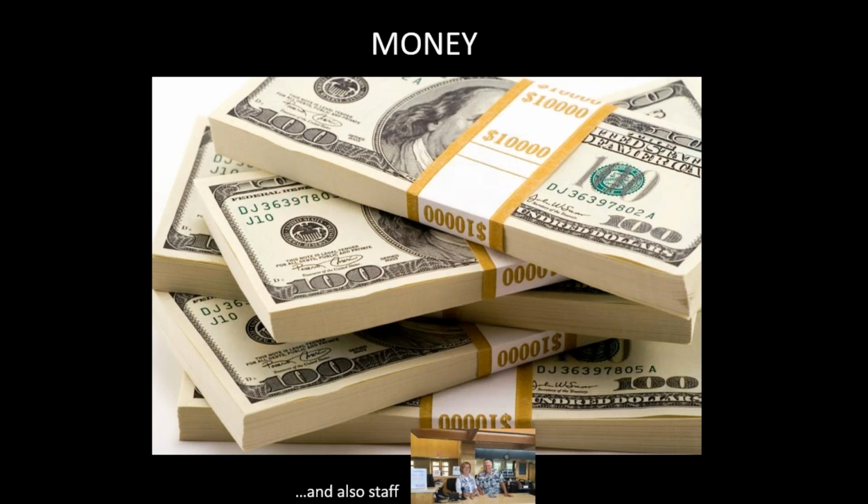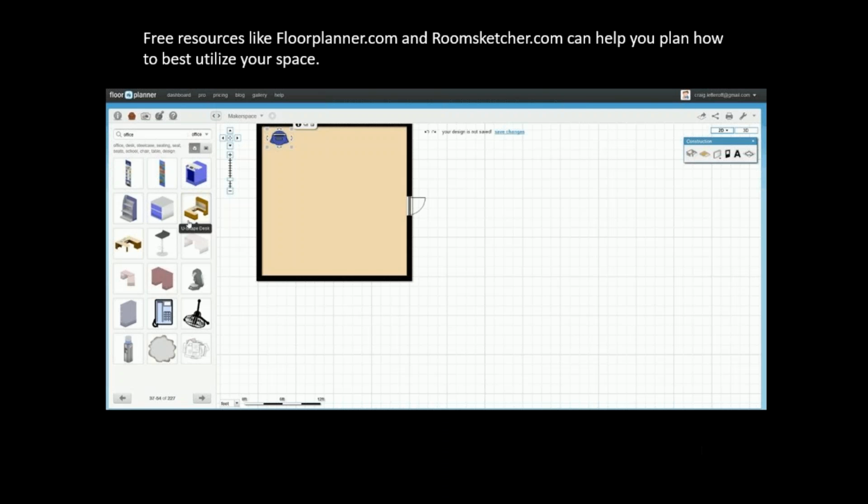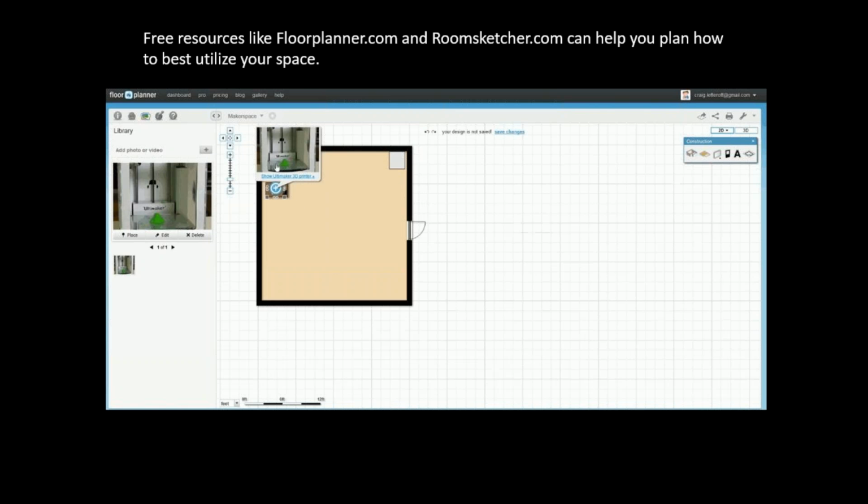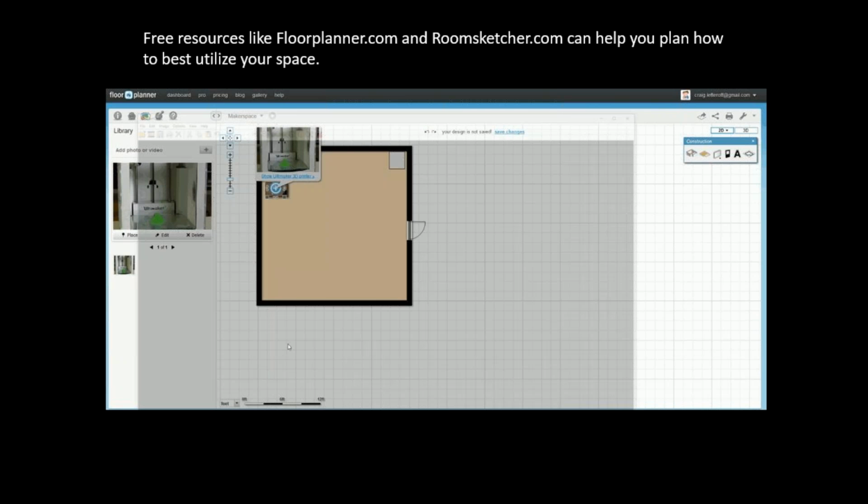Okay, so back to space for a second. There are free resources out there on the internet that you can use to plan your space before you actually buy devices and put your hands on them. This one is floorplanner.com, and basically the way it works is they have icons that represent common office furniture like desks and so on. Obviously, they don't have CNC routers and 3D printers because most people won't use those for their rooms, but you can upload your image so you can bring in that 3D printer, as I'm doing in this animation right there, and at least plan out your space's organization.